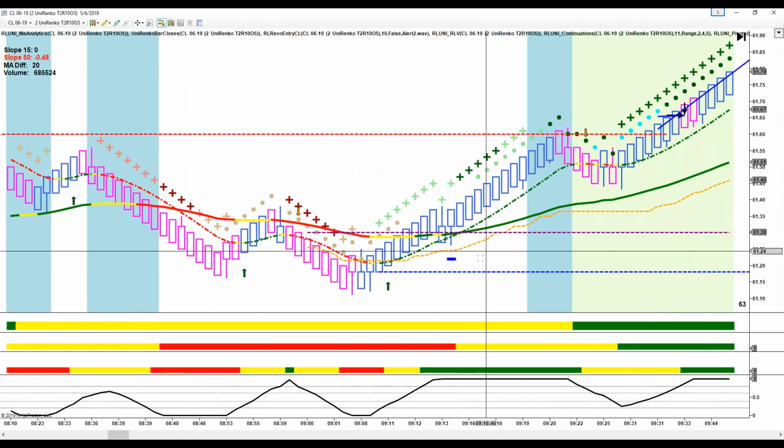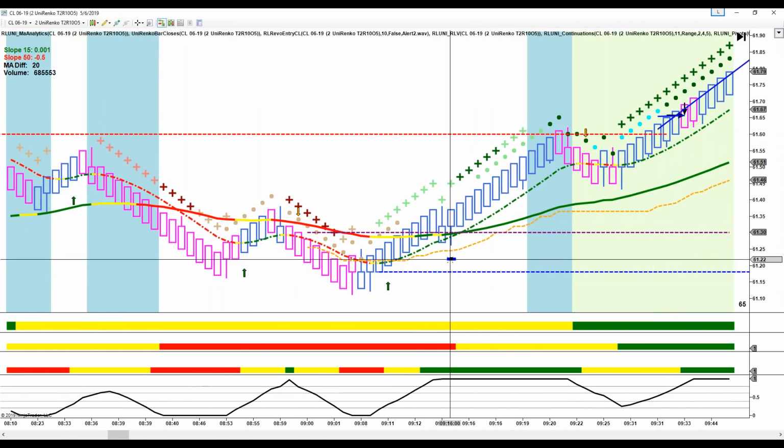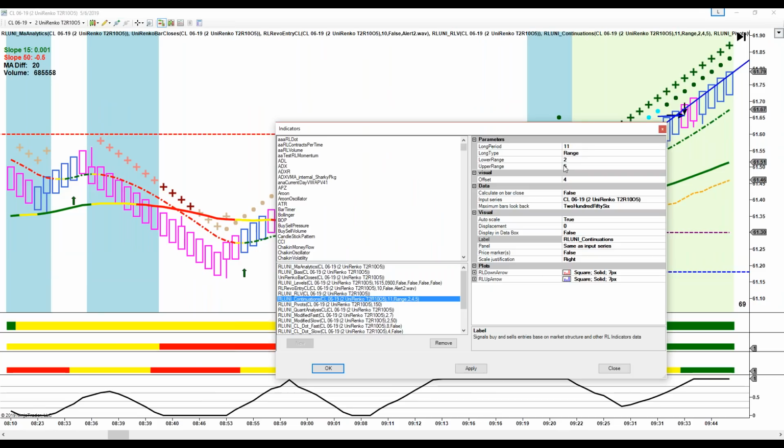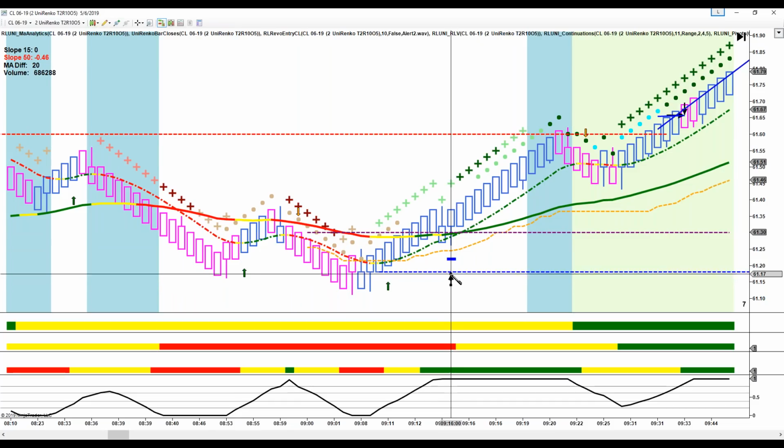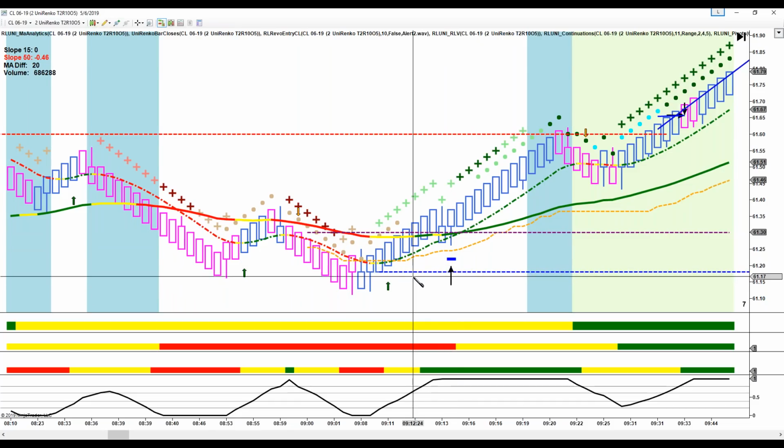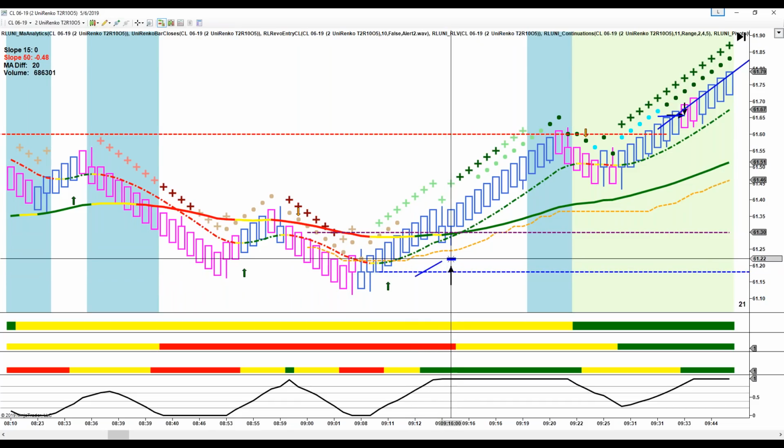It's right here. You see this? This is called the continuation signal. And it's looking at a multi-time frame range chart, so you can get 2 range charts. Remember, range and Unirenko have a lot in common. The only thing that determines what a new candle forms is simply how far the market's moved. So when the range and the Unirenko come into perfect alignment, you get this intra-candle. And this continuation signal is one whopper of a signal.